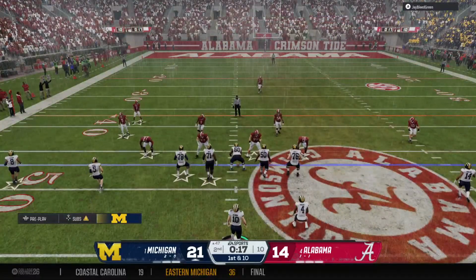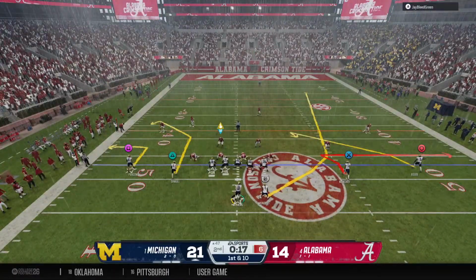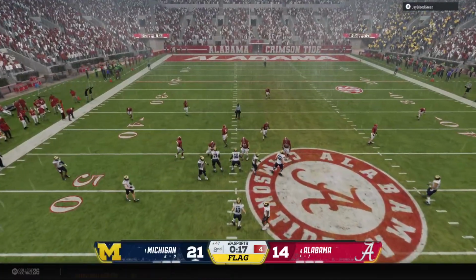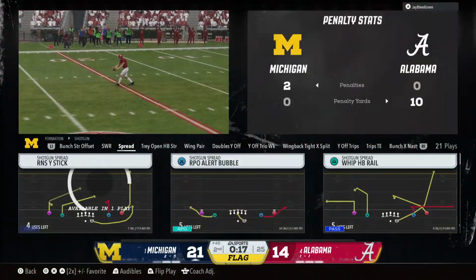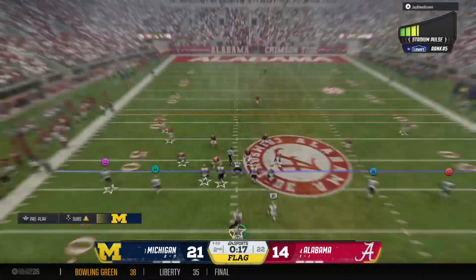So they start the drive looking for some late fireworks here. Less than 30 seconds before halftime. Somebody up there got a little too antsy at the line of scrimmage. Pretty easy call for the head coach. He will accept that penalty, of course.